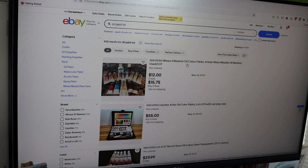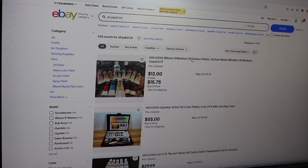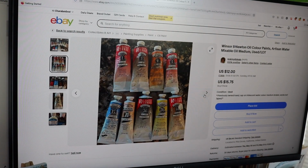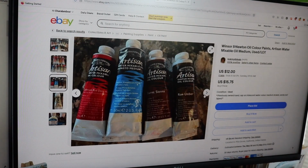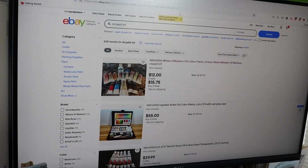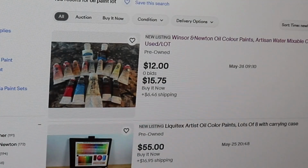Now this batch of paint is actually quite a good deal. 15 plus bucks and roughly under 7 in shipping. This is actually a pretty good deal for a little more than $20, plus tax of course. But I'm not gonna buy it. Why? Well, because it is student grade paint. I am shooting for something more on the artist grade. But for a beginner or someone that is new to art, this is not a bad deal. This listing most likely will be gone by the time I upload this video.